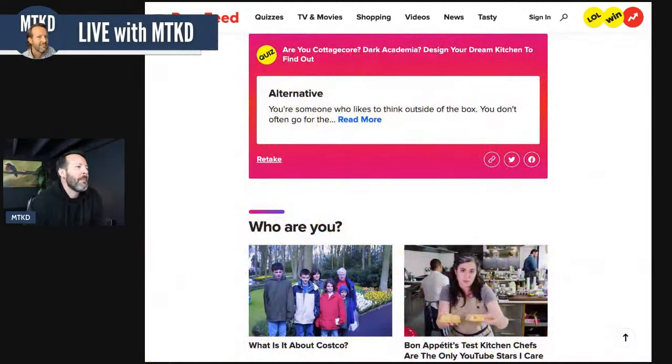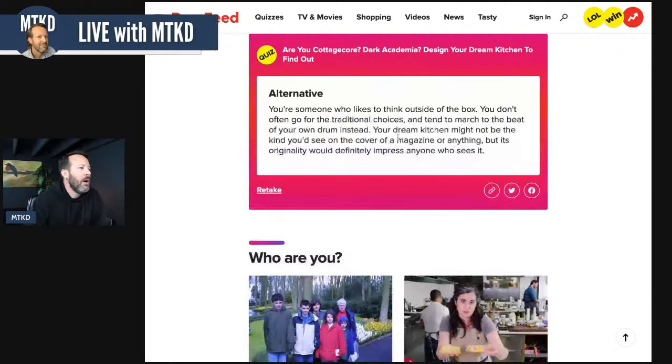Alternative. Okay. That's not a design style. It has nothing to do with what kind of kitchen I'd like. Let's read more. Let's get my mouse over here. All right, here we go. You're someone who likes to think outside the box. Yes. You don't often go for the traditional choices and tend to march to the beat of your own drum instead. Your dream kitchen might not be the kind you'd see on the cover of a magazine or anything, but its originality would definitely impress anyone who sees it.